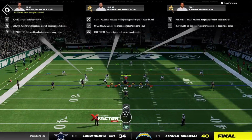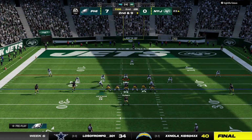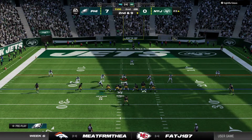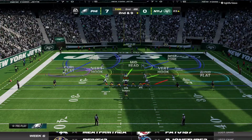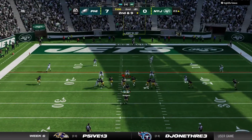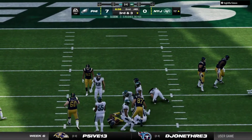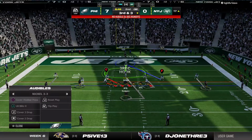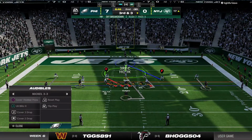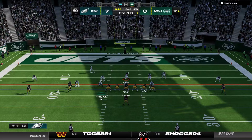From the 23, here's the 2nd and 9. Rodgers wants to change the look. Second down, they go right back to Cook. Give him 6 yards on the carry. It's going to be 3rd and 3 now. Coming up here looking for 3 yards to pick up the first. That's a gain of 6. Brings up 3rd and 3.